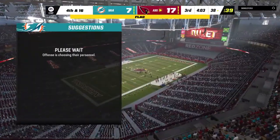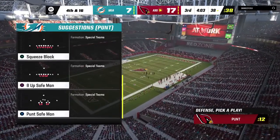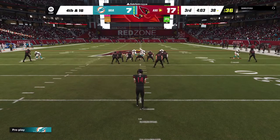Flag accepted, and it backs the offense up a little bit. Here's Andy Lee now. And the way this offense has moved the ball, he hasn't been needed till here in the third.